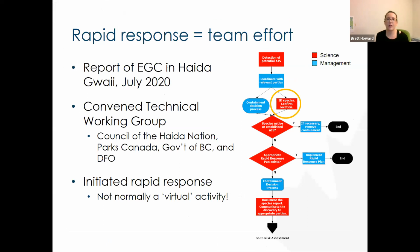It is a team effort for sure, and I wanted to pull this figure in, not so much to pick through it in detail, but just to demonstrate how science and management work together in an instance like the rapid response that we did in Haida Gwaii. So like I said, this summer, July 2020, a local found green crab in Skidegate Inlet.